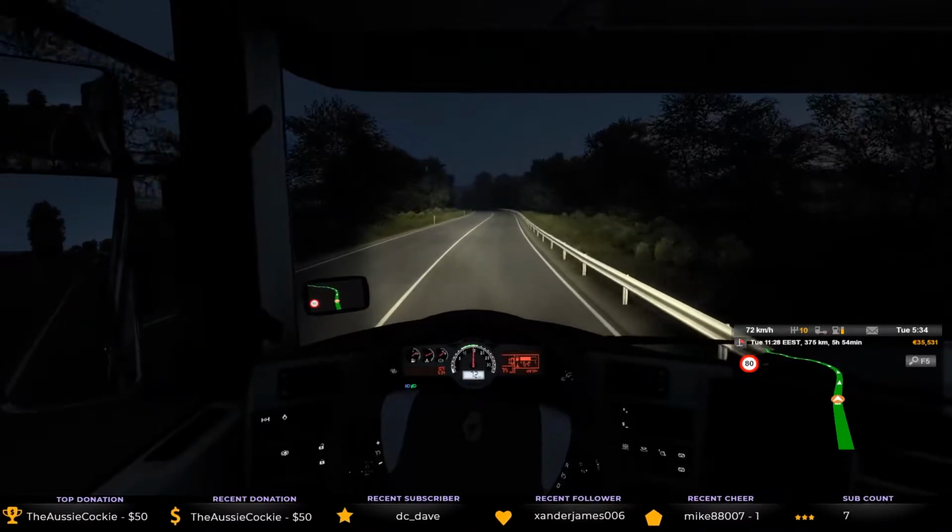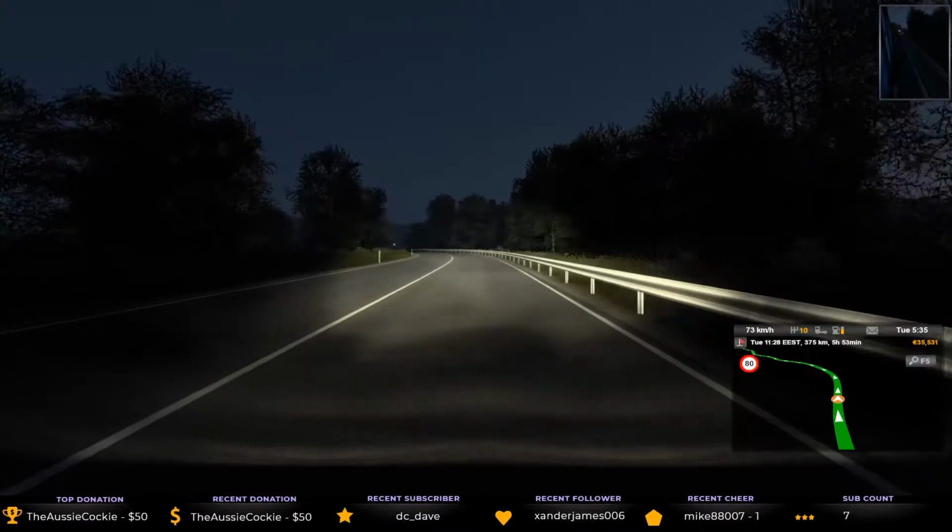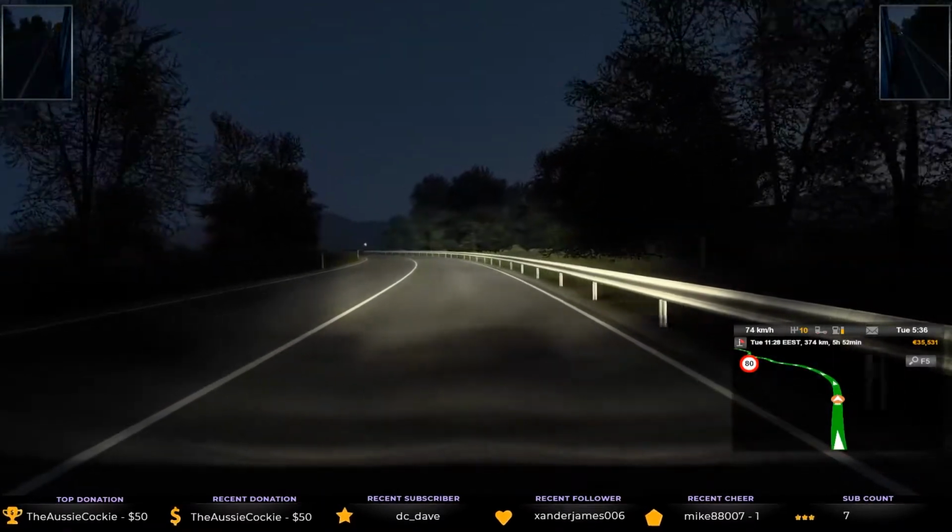Oh, and we're in a new day, and of course we're onto this view for the day, so we can hear the good roar of the engine.